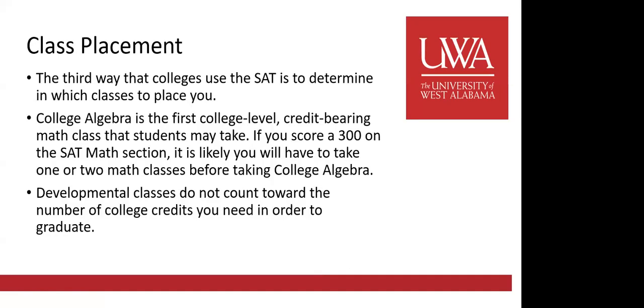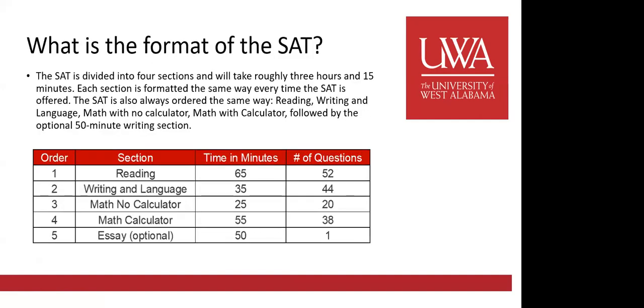For class placement, the third way that colleges use the SAT is to determine in which classes to place you. College algebra is the first college level credit bearing math class that students may take. If you score a 300 on the SAT math section, it is likely that you will have to take 1 or 2 math classes before taking college algebra. Developmental classes do not count toward the number of college credits you need in order to graduate.